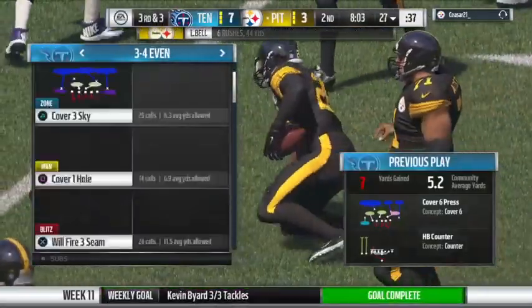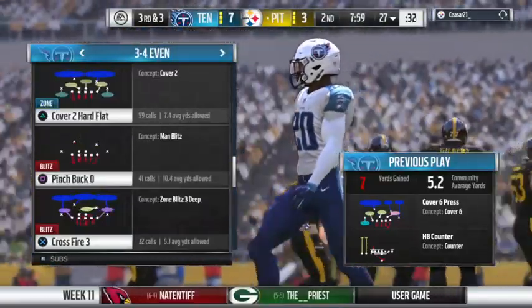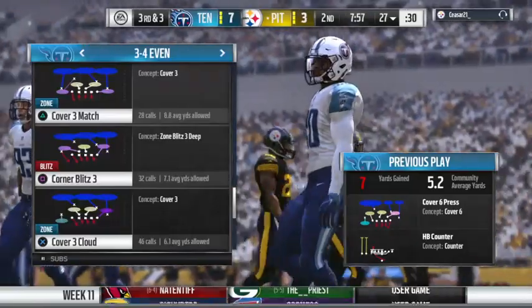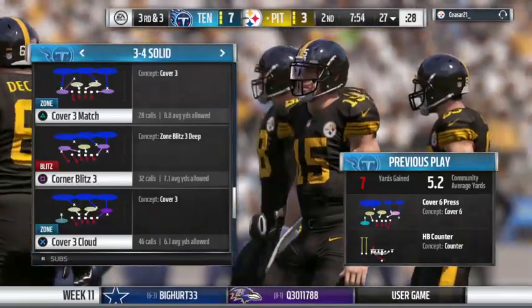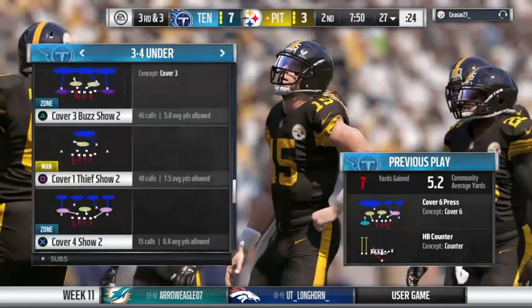Well, this play sequence was really kind of called in reverse. Incomplete pass on first and 10. Nice run on second and 10 when probably everyone was expecting him to throw the football. Now, if you're the defense, what are they going to do on third down? You're a little off balance.